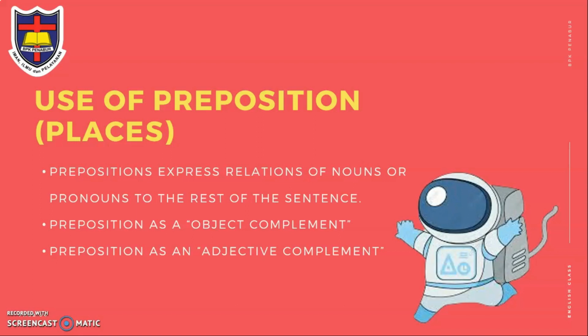And now I'll show you three functions of preposition, or use of preposition, especially as preposition of place. First, preposition expresses relations of nouns or pronouns to the rest of the sentence, as I told you before. Second, preposition as an object complement. And third, preposition as an adjective complement. So, in other words, by using preposition of place, we know the position of the place that we are going to or that we mentioned. That is the main function of preposition of place.